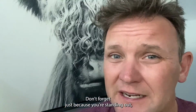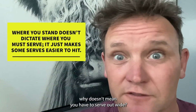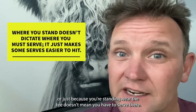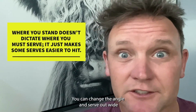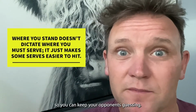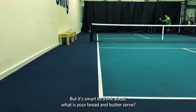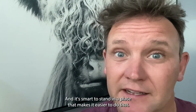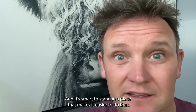Don't forget, just because you're standing out wide doesn't mean you have to serve out wide. You could always change the angle of the paddle and hit it toward the tee. Or just because you're standing near the tee doesn't mean you have to serve there. You could change the angle and serve out wide, so you can keep your opponents guessing. But it's smart to think about what is your bread and butter serve. What's the go-to? What are you going to use most of the time? And it's smart to stand in a place that makes it easier to do that.